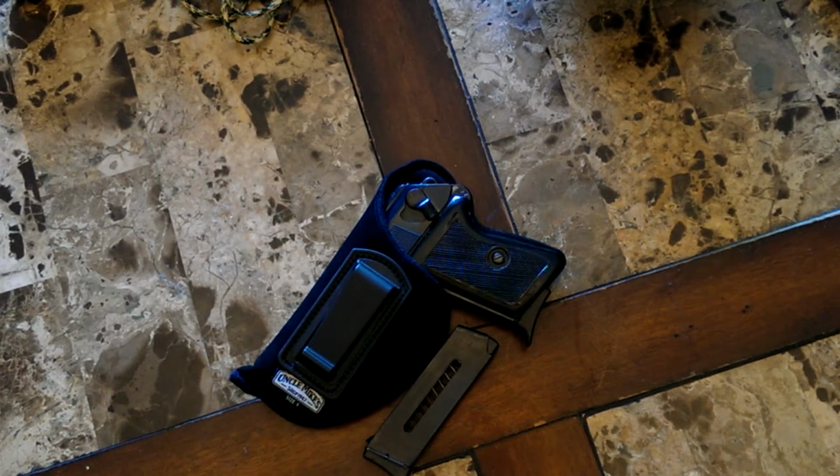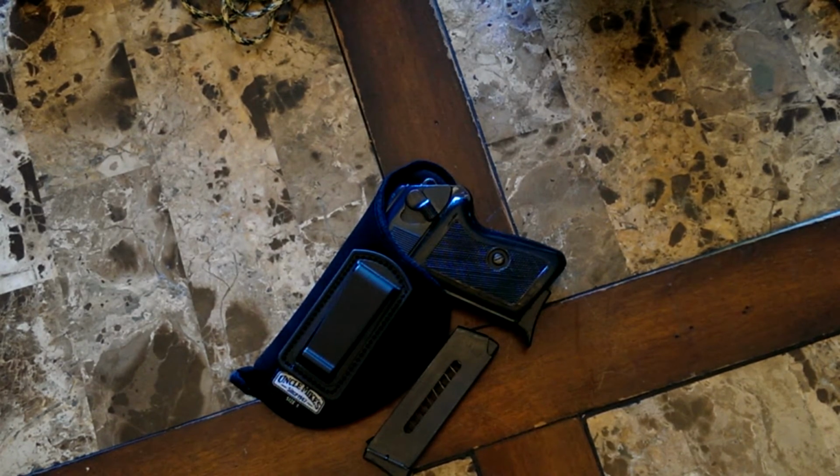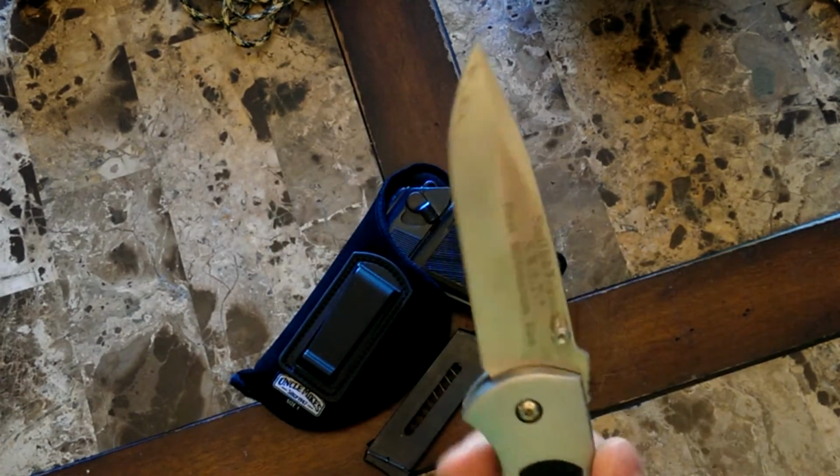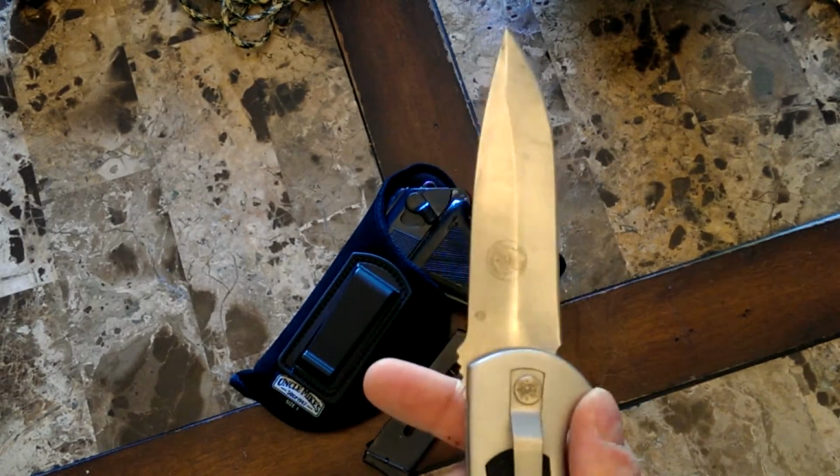Secondly, I do carry a knife, mostly for work purposes. I might have to cut into something and I need a knife on me. And I carry one of two knives. I either carry this, no, not the SOG, this is a Smith & Wesson. It's not an expensive knife by any stretch of the imagination.